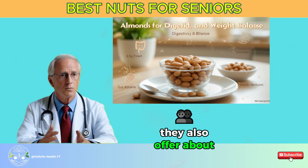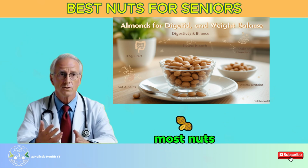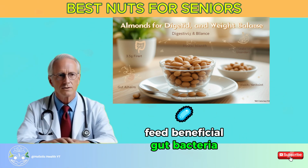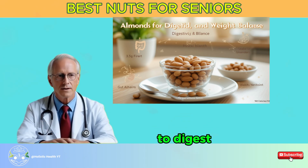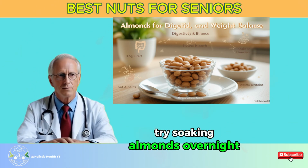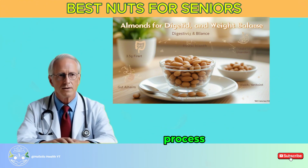They also offer about 3.5 grams of dietary fiber per serving, more than most nuts, which can contribute to digestive regularity, feed beneficial gut bacteria, and support cholesterol control. However, the tough skins can be difficult for some to digest. If you experience discomfort, try soaking almonds overnight or choosing blanched varieties to ease the digestive process.